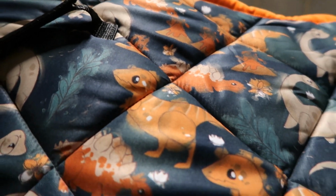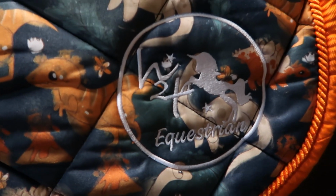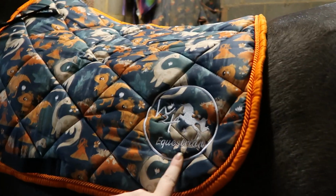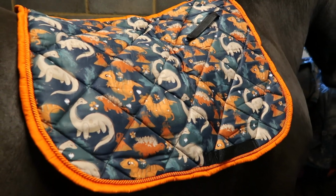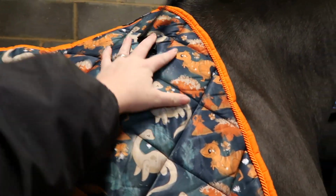So they've got the nice satiny outside, lovely soft fleece on the inside, really nice and soft. Obviously the cute design as well, and I love the way they've got their emblem on the side of the saddle pad, and they've also got the straps to stop the saddle pad from slipping about.